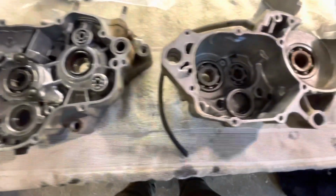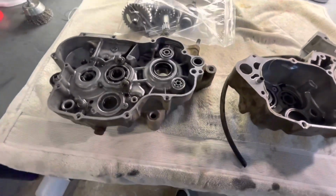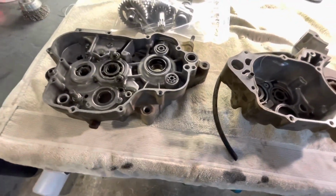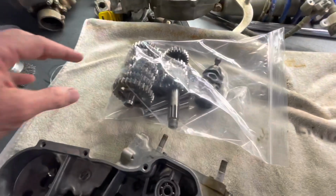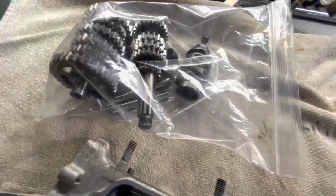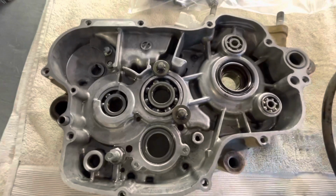As you can see, I've pulled out the transmission, and I always bag everything in the order that it goes. That way I don't lose any parts, and that way I know when I go back together, I know what order it goes in. I will go through and inspect all the gears, the shafts, make sure everything's there. And that'll all go back in here after I replace all the bearings and all the seals.